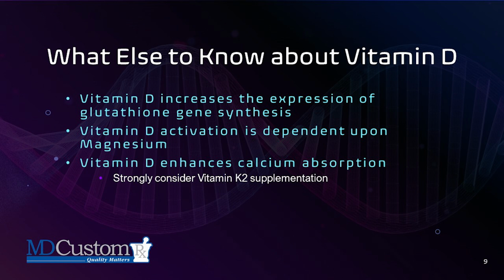Again, work with your provider on supplementation with vitamin K2. Why is this important? Vitamin K2 can take that added calcium that has been drawn in from vitamin D and deposit that into our bone tissue instead of the arterial walls of our blood vessels. So that is something critically important to take home.